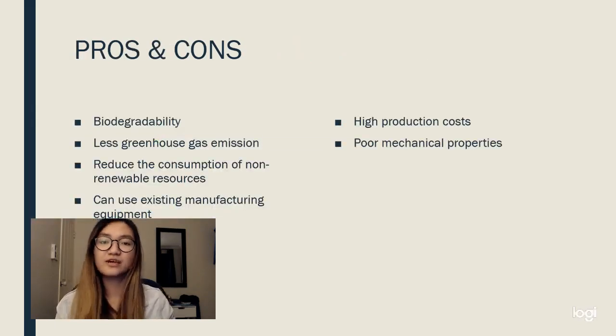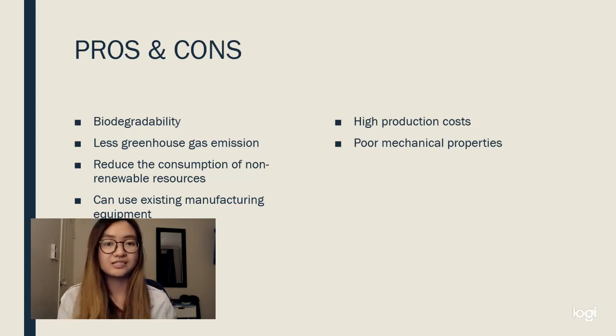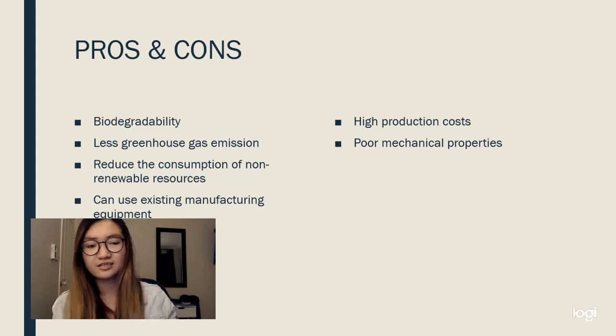And here are some pros and cons of bioplastics. The biggest thing is its environmental impact, so its biodegradability and also less greenhouse gas emission. If we start using more bioplastic, we would also reduce the consumption of our non-renewable resources, and we can even use existing manufacturing equipment for conventional plastic for bioplastic as well. Some of the drawbacks are high production costs, as well as poor mechanical properties such as low glass transition temperatures mentioned earlier.